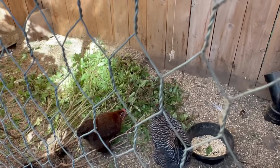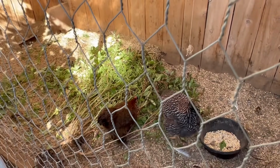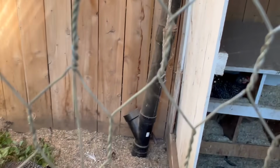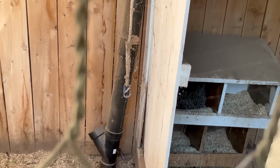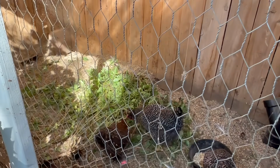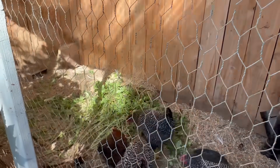And the girls at this point have already started to completely demolish the basil that they have been given. One of them is laying an egg currently, and the rest of the girls are picking away at the basil. And I'm gonna say that they've already eaten maybe like a quarter of it.